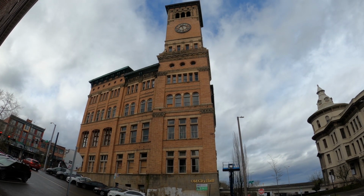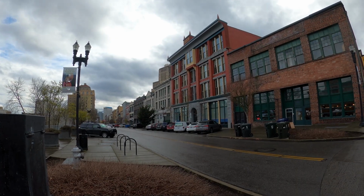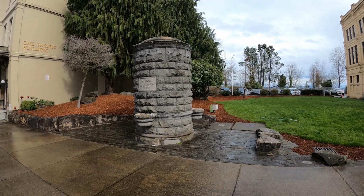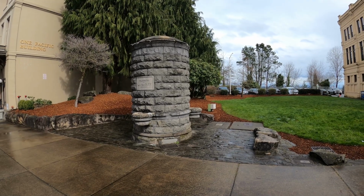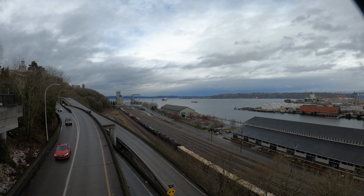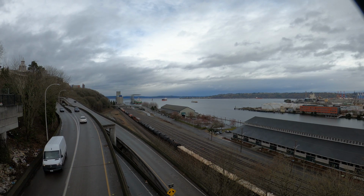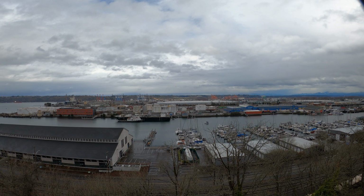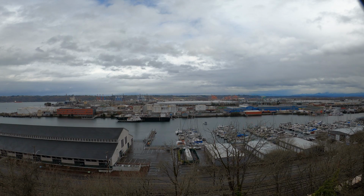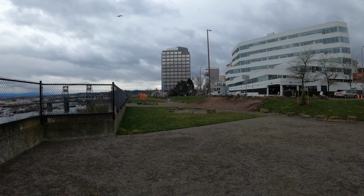Down by the Elks Temple is Tacoma's old city hall. Some of this older, industrial style architecture is pretty cool. Okay, I've walked over to Firefighters Park, which runs several blocks. We're looking out towards Commencement Bay. We have a view of the Foss waterway here in front and the Port of Tacoma in the back. This is looking at Firefighters Park from the north end.